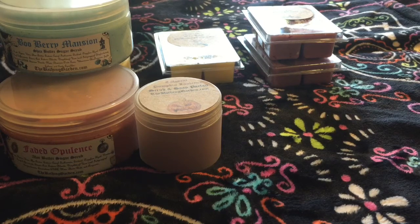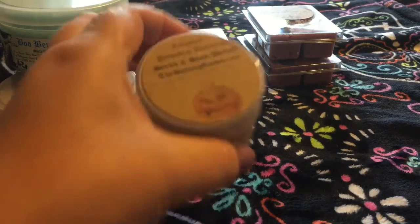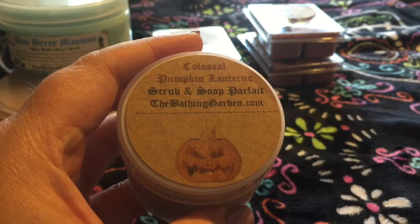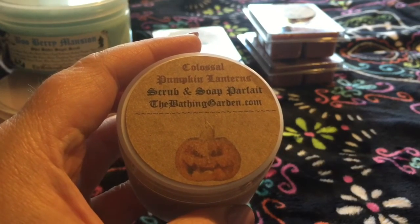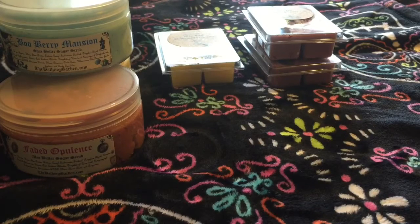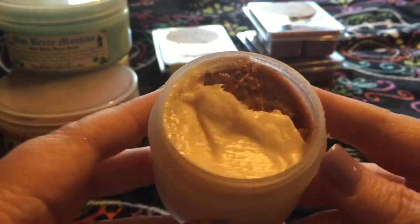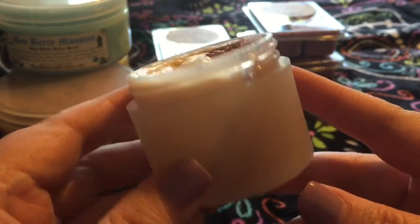And then I got a sample pumpkin butter parfait. So this is Colossal Pumpkin Lanterns. I have never had this before. This is one where it is like a scrub on one side and a whipped soap on the other. So this is what it looks like in the sample size anyway. The big ones are divided kind of half and half.